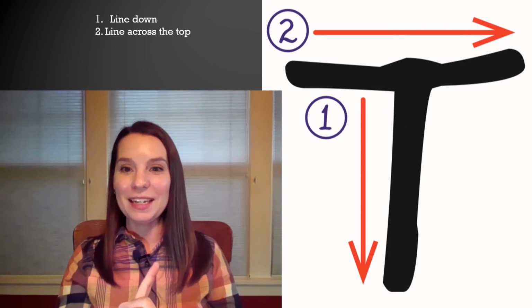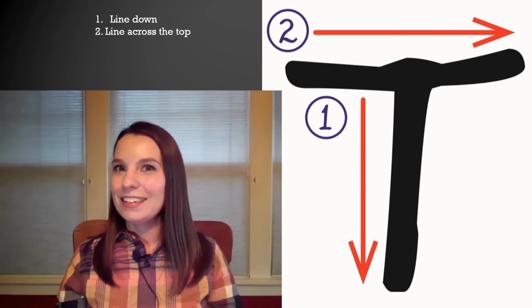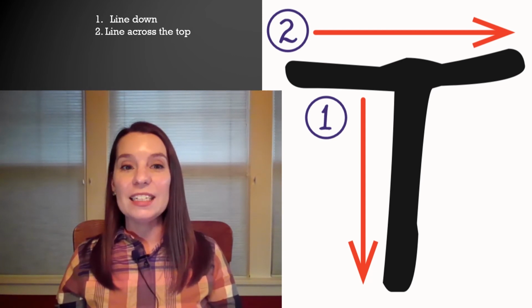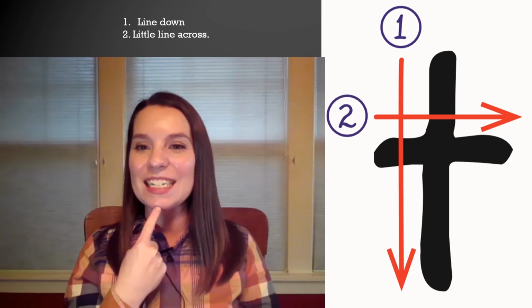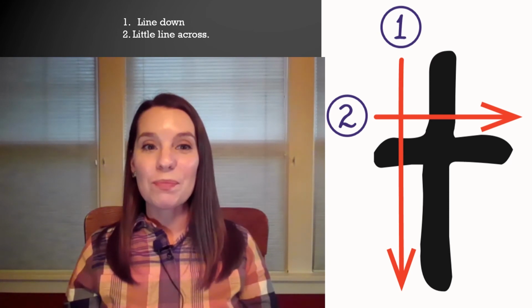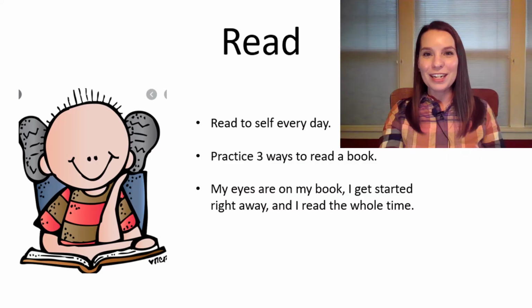You ready? Last one. Erase. Name this letter. Sound this letter. Let's write this letter. It's tall, so pens up. Line down, line across the top. And here's our capital T. It says T. It's also tall. Pens up, line down, little line across. Excellent job, kindergartners. Erase your whiteboards.